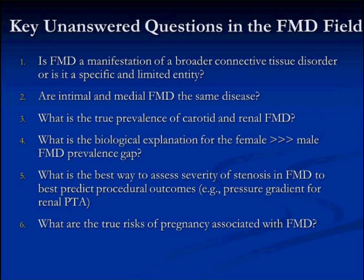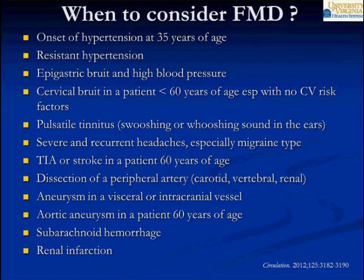So when should you consider a patient to be evaluated for fibromuscular dysplasia? Firstly, if they have onset of hypertension at age of less than 35 years, we should consider them to be evaluated. Resistant hypertension, patients with epigastric bruit and high blood pressure, patients who have cervical bruit who are less than 60 years of age, and especially with no cardiovascular risk factors, patients with pulsatile tinnitus, those who hear swishing or whooshing sound in their ears, patients who have severe and recurrent headaches, especially migraine-type headaches, it is certainly worthwhile to consider evaluating them for FMD.